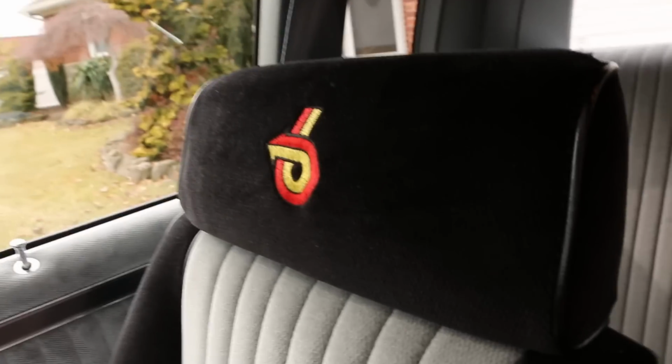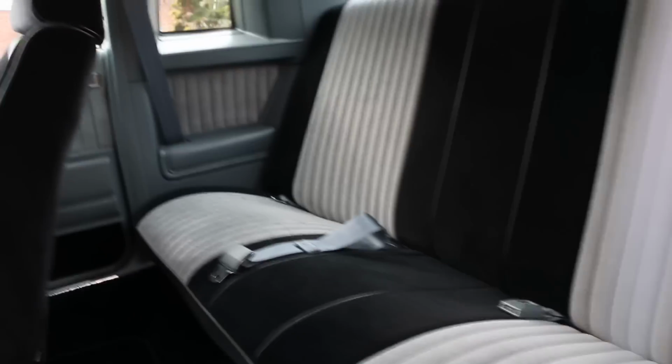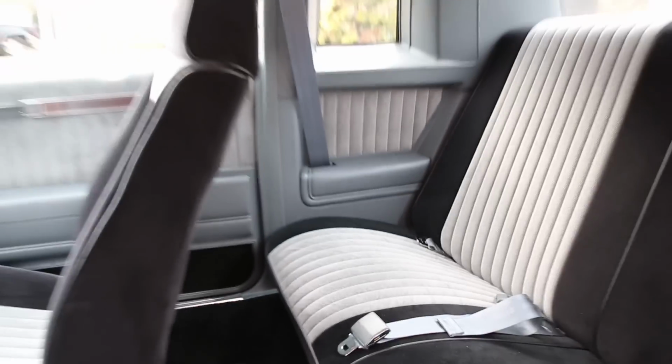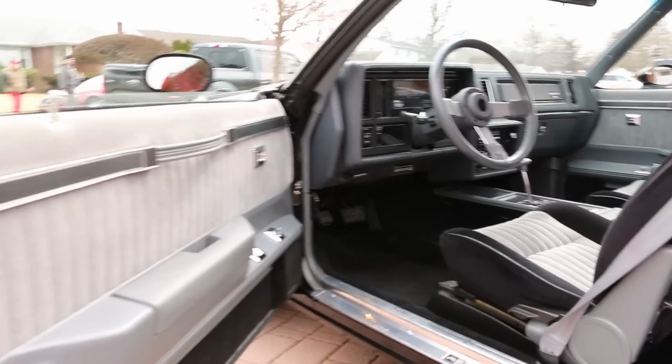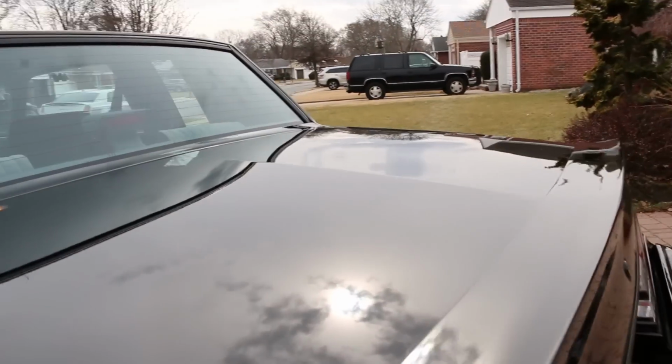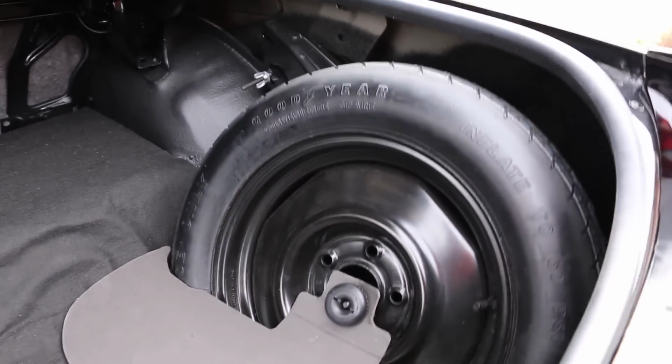We have all the documentation as well. If you're looking for a new Grand National, this is it. Original convenience spare in the back. Two factory options.